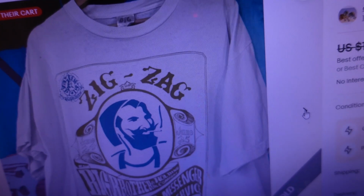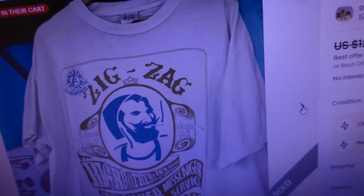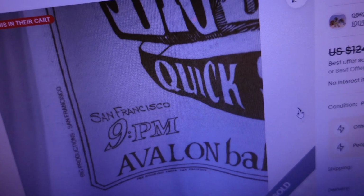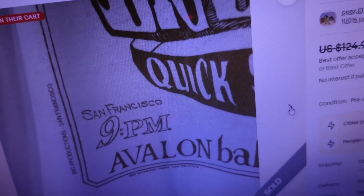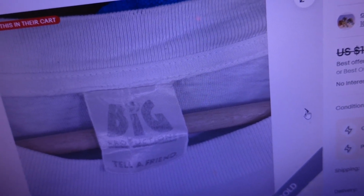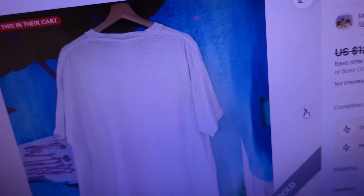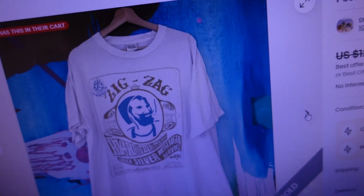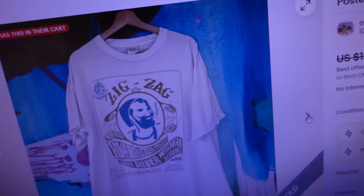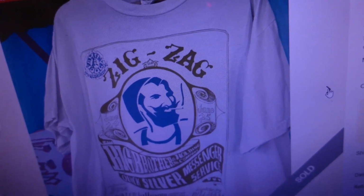So Zigzag it says on there. Big Brother, Quicksilver, Messenger Service. So some of the bands that may have been on this concert poster. There you see it, San Francisco 9 p.m. Avalon Band. And there you see the label, Big something or other. I can't quite make that. Big Productions. Tell a friend it says there. Big Productions is what I'm seeing. There's the back, just a plain white on the back, but that front logo there, that zigzag poster image is enough to get this one sold for $124.99 and number 3 on our list.